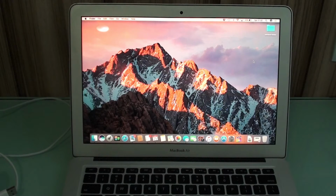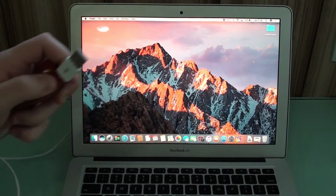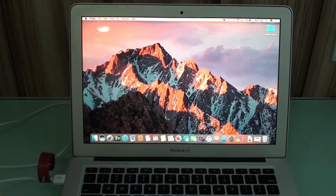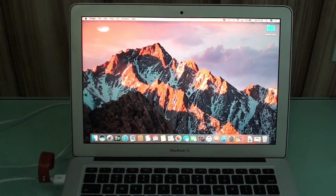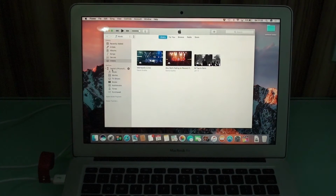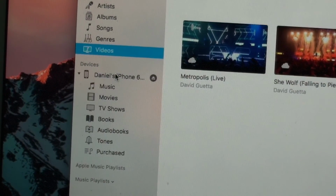All right, so let's test compatibility. I've got my phone connected to the cable, okay, and then I'm gonna put the other end on my Mac. Okay, let's put it in there. And as you guys can see, charged, okay? My iTunes is set not to open automatically, so let's just open it up. And then, as you guys can see right there, let me just zoom in a little bit so you guys have an idea what I'm talking about. That's Daniel's iPhone, okay? Right there. Daniel's iPhone 6, okay?